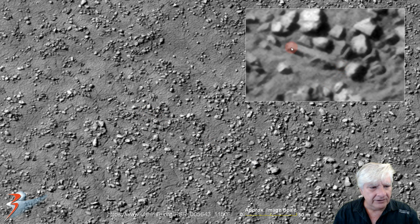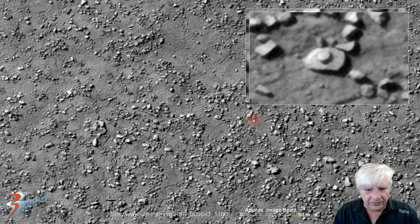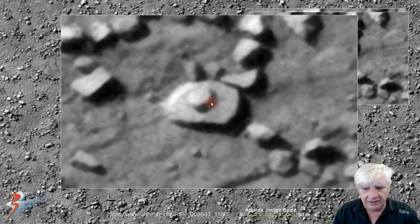Very narrow, straight piece. Check the way it's elevated off the surface. Looks like part of a larger structure that's buried over there to the top. Very straight piece. And then we're looking at that object, which is about 6 meters across, and the dome-like feature in its center is about 2 meters in diameter, right there in its center again.